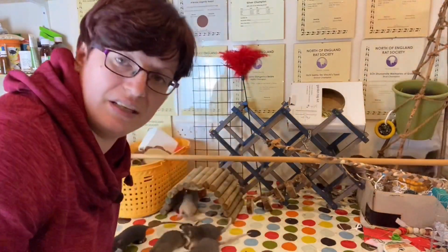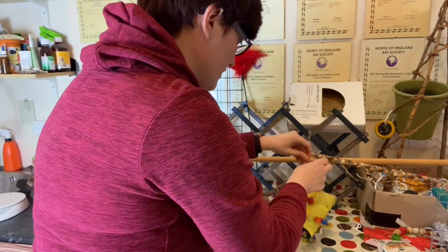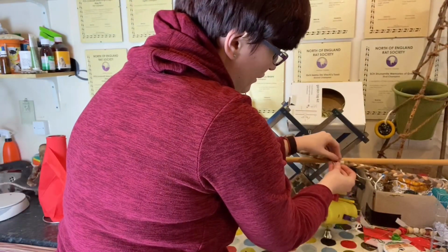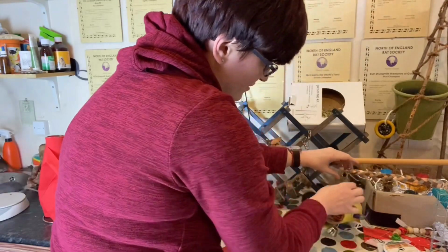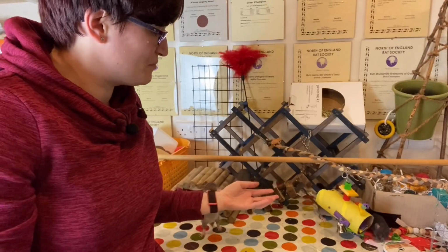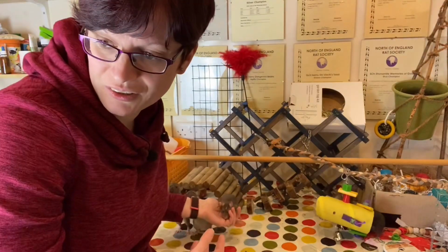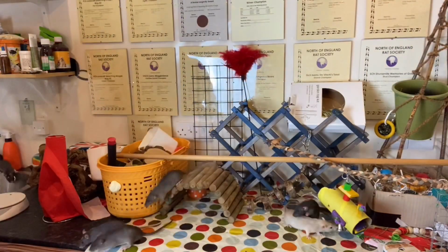Right, so first thing that you can add. If you remember this parrot toy that I found earlier, well, I'm going to stick this onto free range, something they've not seen before. Whilst it does smell of rats, it is something that's new to them, and it's one of the simplest ways that you can add novelty: to just add some sort of toy or object that they've not seen before or not seen for a long time.